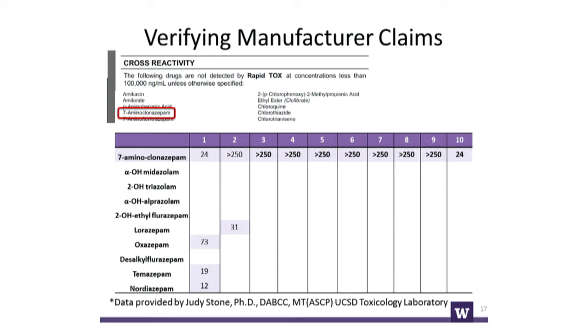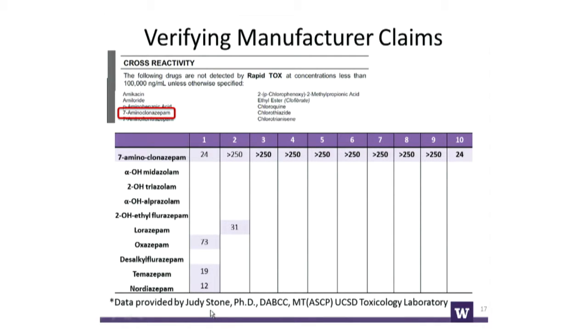So our lateral flow device, which is made by a company, ABMC RapidTox, states that it does not detect 7-aminoclonazepam. This is the main metabolite of clonazepam, a relevant benzodiazepine. And yet, when we take 10 patient samples who are prescribed clonazepam, who test positive in our immunoassay for benzodiazepines, and we analyze them, this was done in collaboration with the clinical chemist, Judy Stone, out at UCSD, what we find is that while 2 of them do contain other benzodiazepines, which could cause the positives, 8 of those 10 only have the 7-aminoclonazepam. So that brings to mind that old adage, trust but verify.